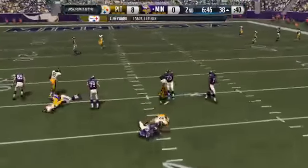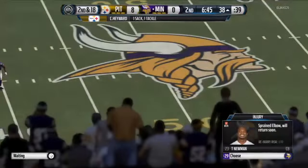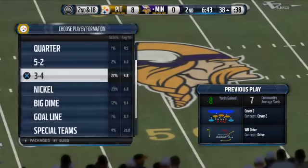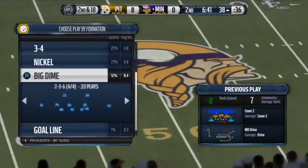Cameron Hayward takes down the quarterback. Well, if I was that quarterback, I'd be mad. After getting sacked like that by the defensive end, your offensive tackle's just got to do a better job.